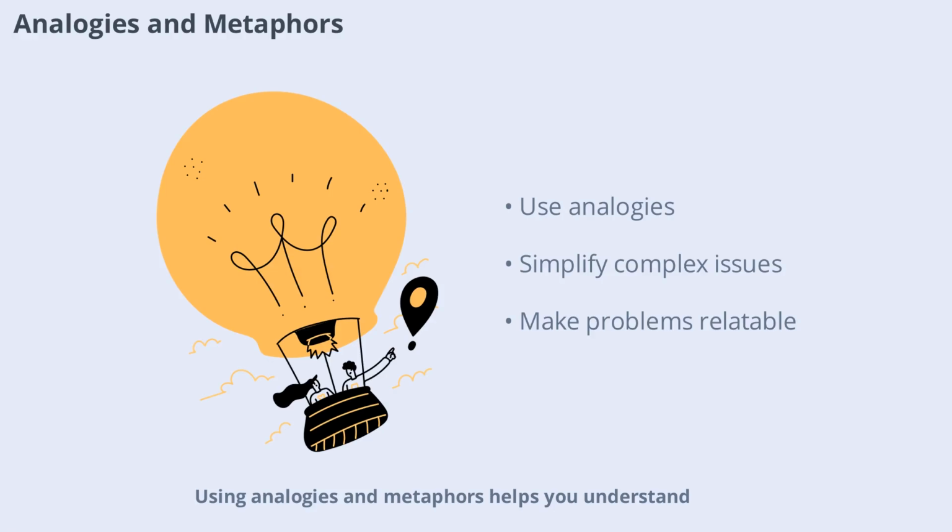Using analogies and metaphors helps you understand problems by relating them to something familiar. For example, you might compare a business challenge to a game of chess or a journey. This approach can simplify complex issues and inspire creative solutions by making abstract problems more concrete and relatable.